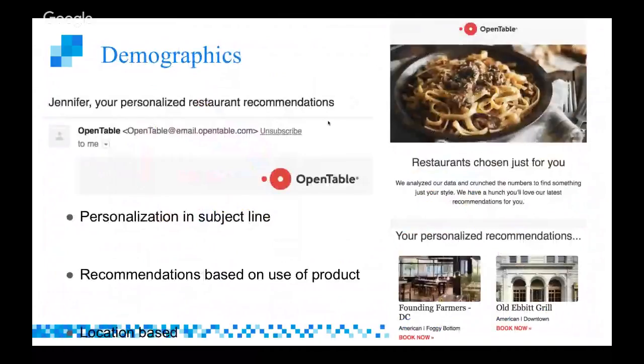And then also your demographics. So when we talked earlier about how to use engagement and how to use demographics, these are all very important because you gather every day with your apps and every day with your products, you gather so much customer information that you can actually make it actionable and you can actually make it speak to your bottom line by personalization in the subject line, recommendations based on the use of products, any kind of location-based data, any of these kinds of points of engagement that you can bring to the table to help your users understand and put your product into context.